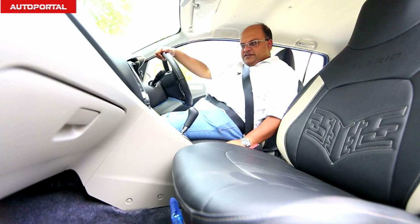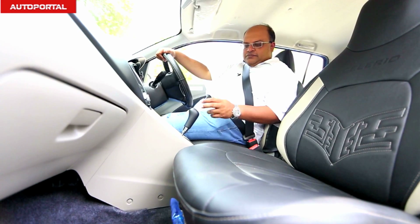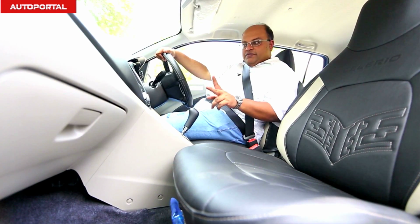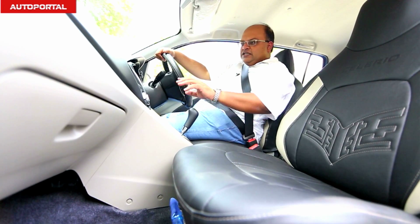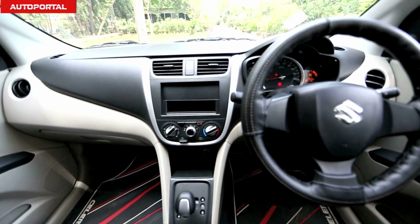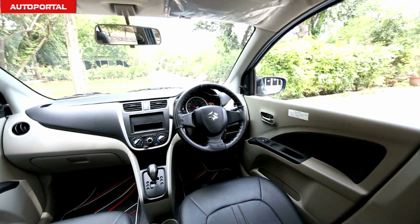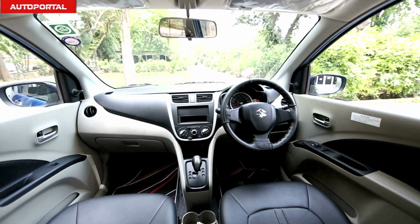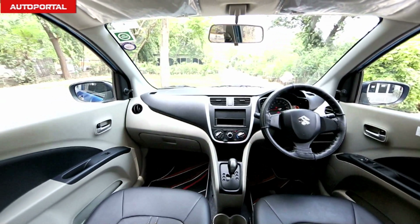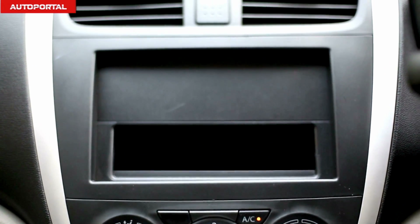Now we are sitting in the driver's seat of the Celerio. Well, what distinguishes the Celerio? The automated manual transmission, to which we'll come back as I promised in a little while. The rest of the car is pretty basic. The black dashboard and what they call greyage nowadays, a combination of grey and beige, standard vents. It looks a little khali from here, because you also do not have a music system in the VXI model, which I think is a shocking omission.